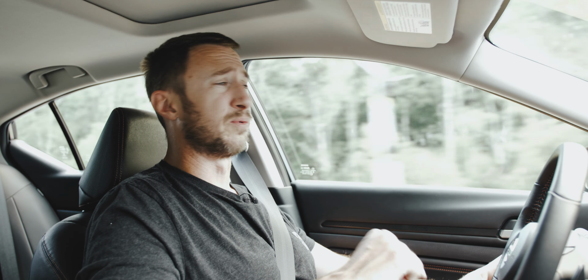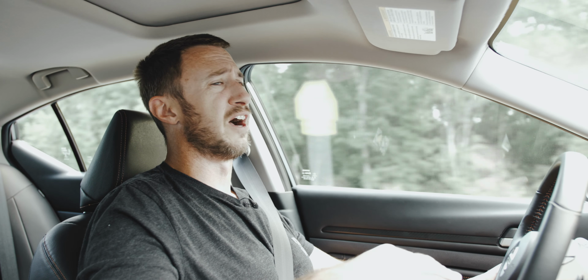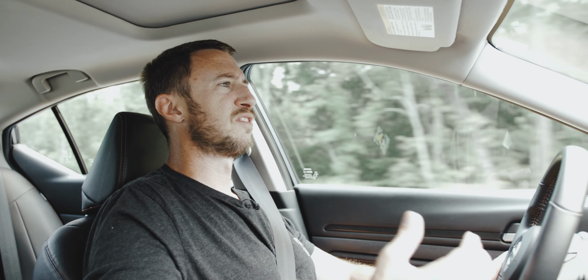Dynamically, the brakes are really good. I like the brakes a lot. They're fine in terms of power, but they're calibrated very nicely. It's very smooth and progressive. Pedal feel is nice. You got the all-wheel drive.